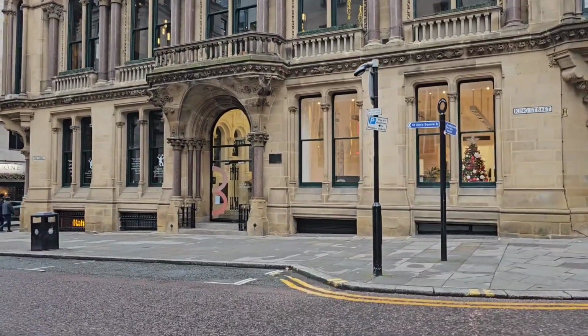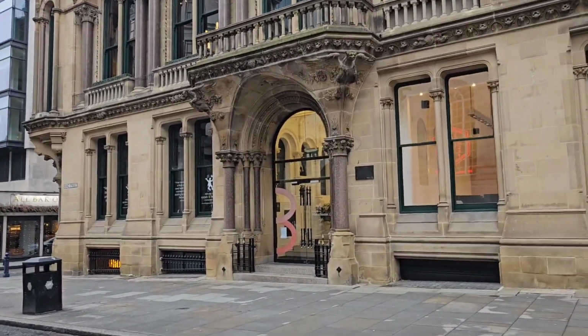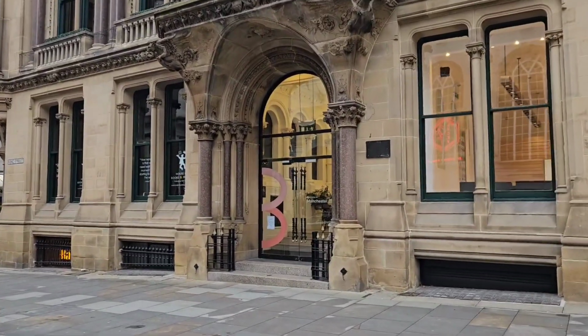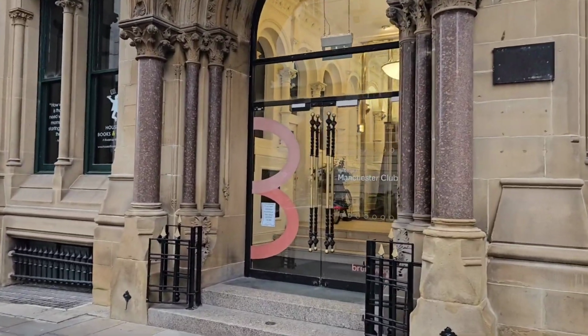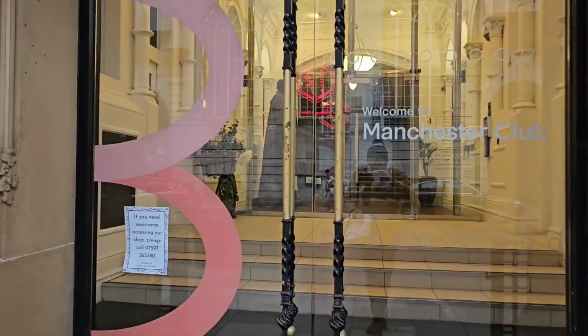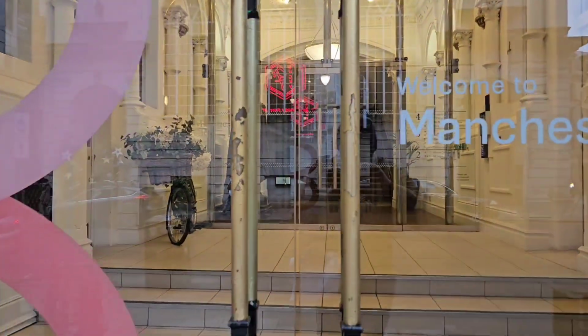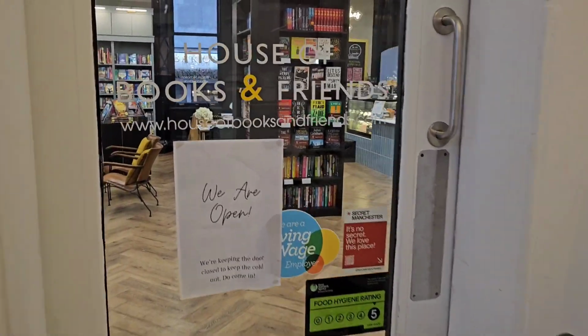We're gonna have a wander on in, have a seat inside because it's awfully cold outside and my hands are freezing, trying to hold this camera steady. We're going to go into the House of Books and Friends. Have a seat, have a story, and have a coffee. All right, y'all, we are going into the House of Books and Friends. We come armed and ready. Let's have a wander on in.